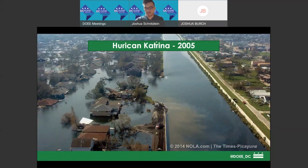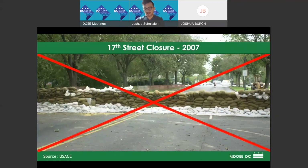Of course, this isn't DC, but after Hurricane Katrina, the Army Corps began to reevaluate its levee systems around the nation. We all know what happened there, including here in DC. So in 2007, when they finished their analysis of the Potomac Park levee system, they decided that this temporary sandbag closure was no longer a reliable flood control measure, and the levee system was decertified.